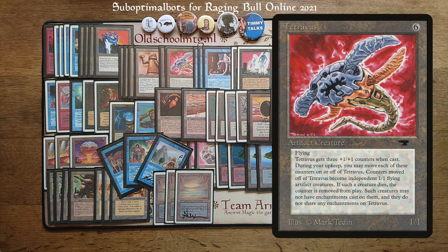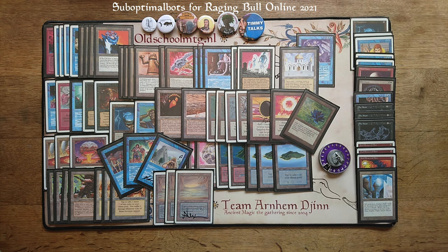Now, besides these very strong robot tricks, the rest of the deck is just your usual power level, right? We're seeing all the power here.